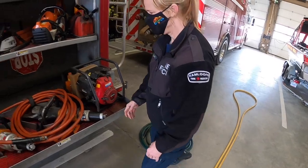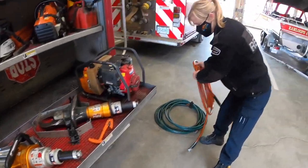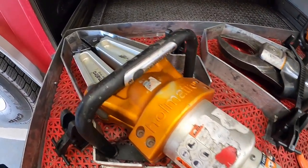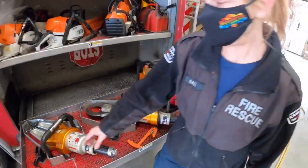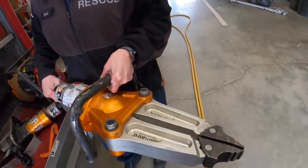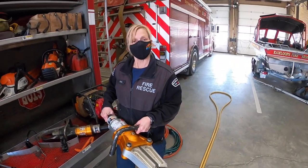So what do we have here? That looks like the world's biggest can opener set. Well, that actually is what it is. These two pieces of equipment we use during auto extrication, and some of you may have heard of the jaws of life, and that's what these are. And basically we use these to open up cars when they're in accidents. So if your door is jammed shut and we have to get you out, this is what we use.